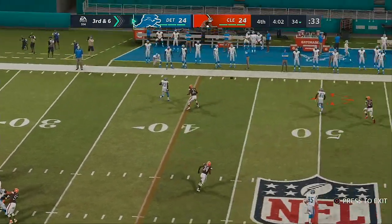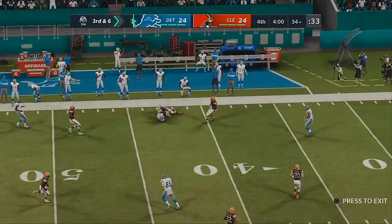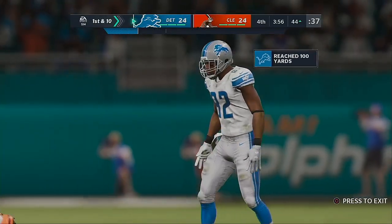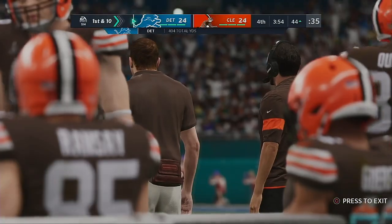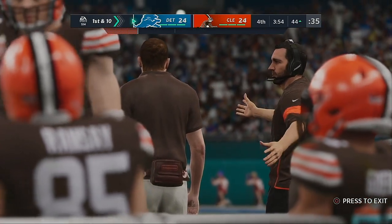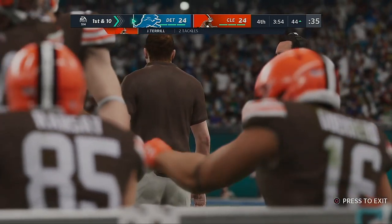Operating from the gun, Hicks. Throwing left side, it's complete. And he is going to have a Lions first down as they're able to get the third down conversion. Give them 22 there on the third down conversion.